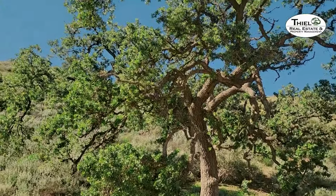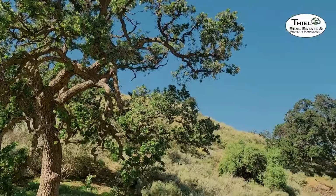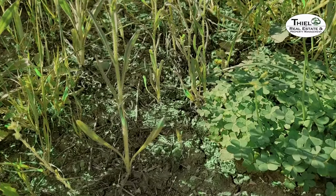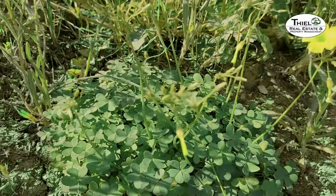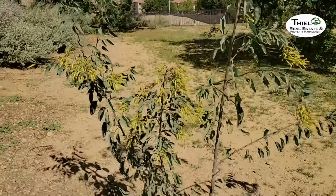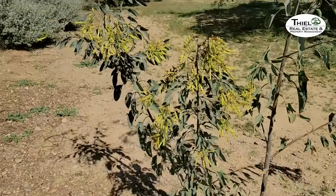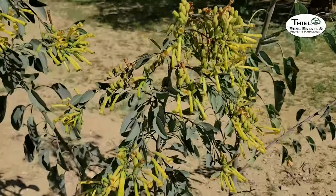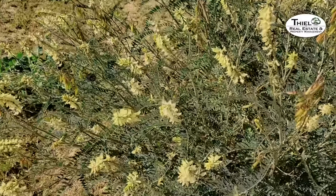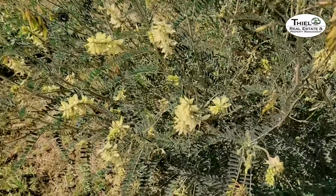At the entrance to the trail, there are several very large and old coastal oaks. There are so many different plants out here. This one is called a Bermuda Buttercup. This is one of my favorite plants out here. It is called tree tobacco. It's part of the Nicotiana family. Another plant found here is astragalus, and it's part of the legume family.